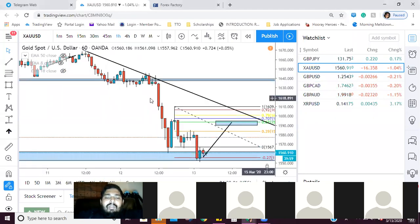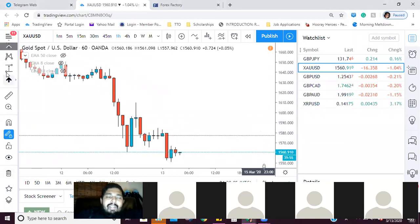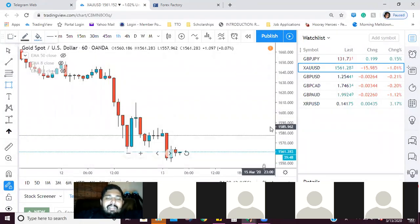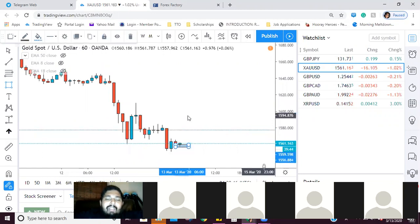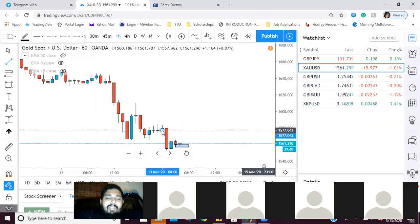The reason why I called gold is really just price action. Price action is showing bullish movement right here. Just this little tiny movement right here is what gave it away to me, because that's just a double bottom on a smaller time frame.